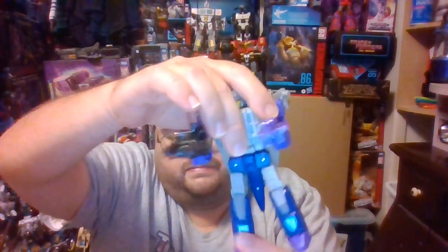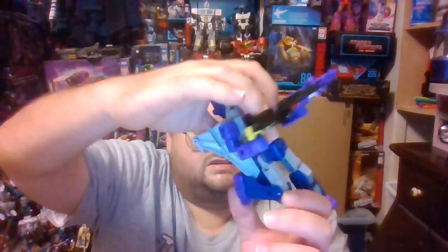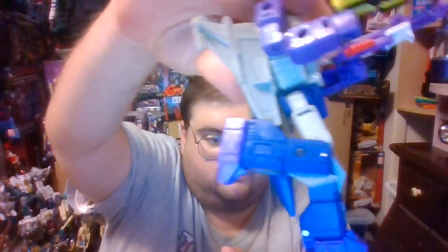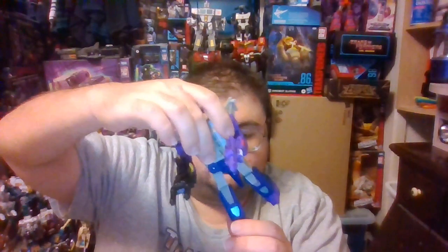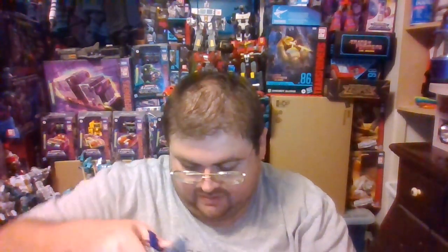There are swivel joints in the upper part of the thigh, and hinged knees, which can go more than 90 degrees due to transformation. You have ankle rockers on the feet, and then the toes on the feet can angle downward. So a lot of decent articulation and poses here on Needlenose.